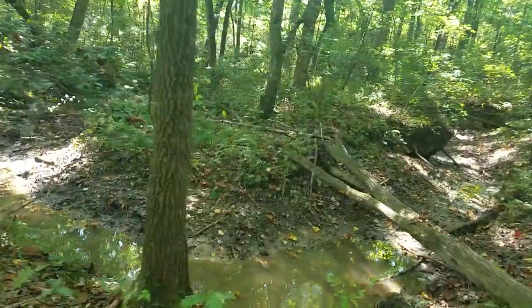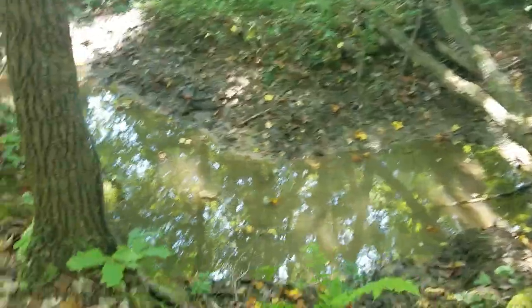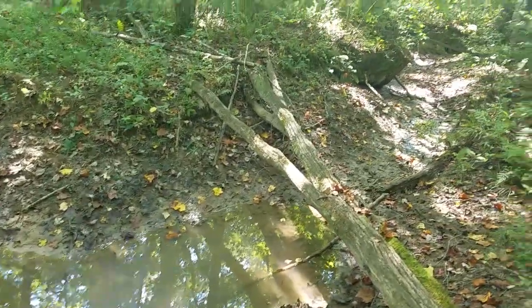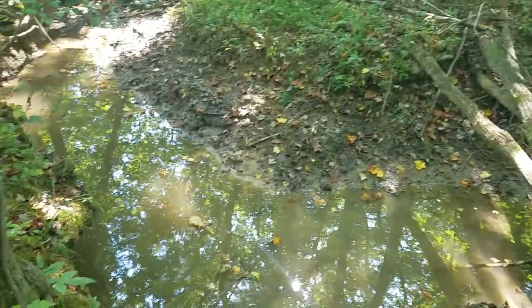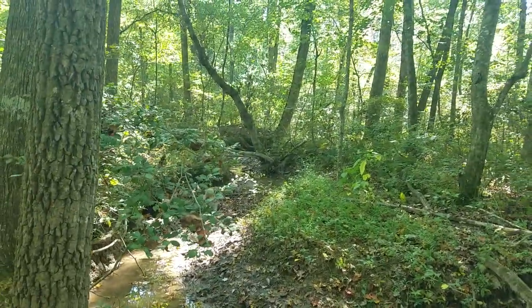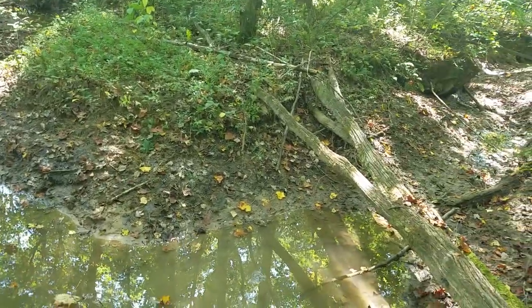Oh, I do have water in here. There's still water in the creek. It's not really running. Another week of no rain, and it'll be pretty much dry. Well, I guess it's running a little bit, just not enough to notice.